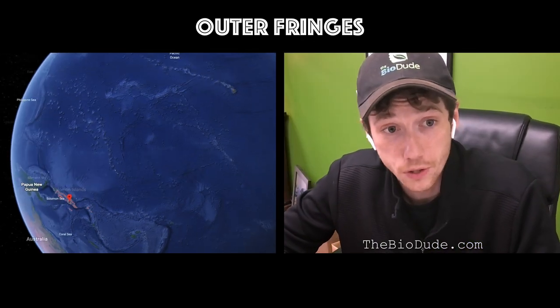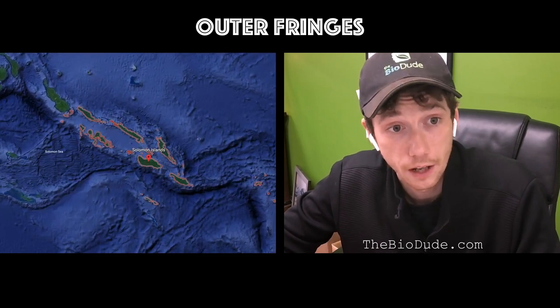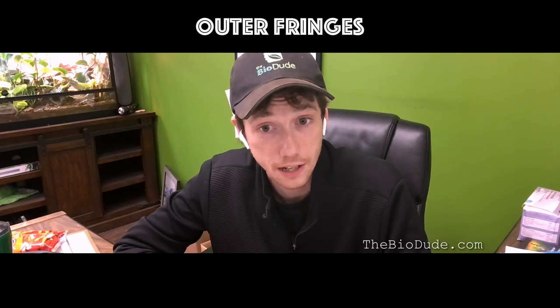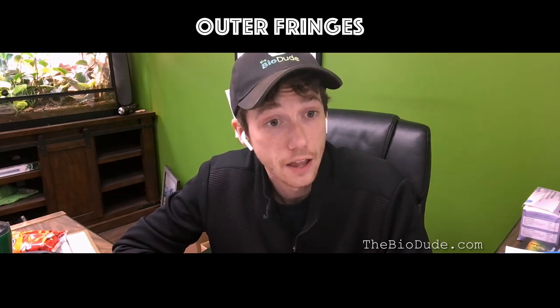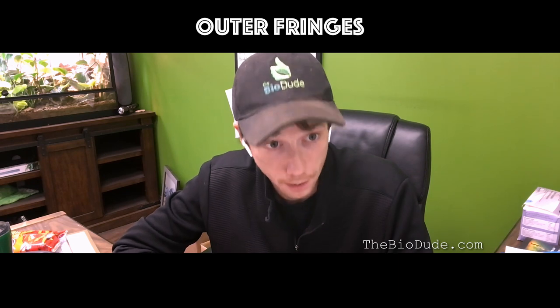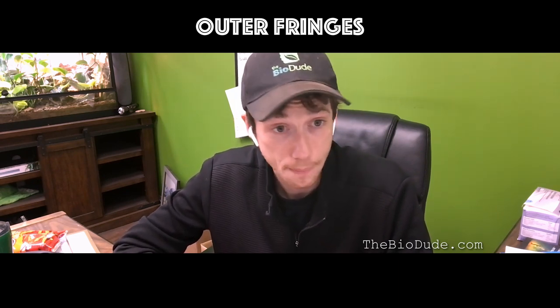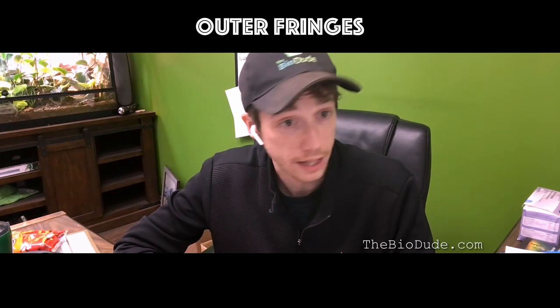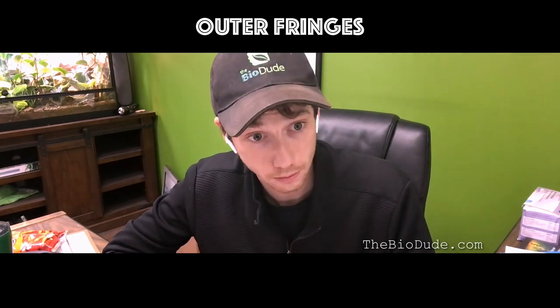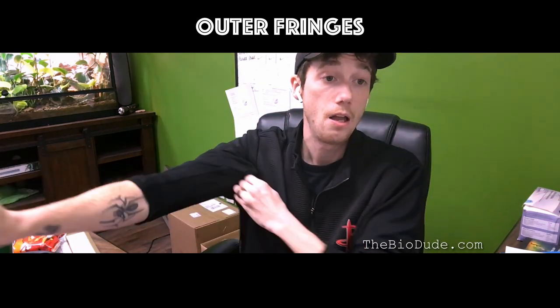Monkey tail skinks on the Solomon Islands, they literally bond for life. Once they breed, they are together forever. Then the baby that they give live birth to, they raise up that baby for like 3 years as a family. And then when that baby is ready to leave and find its own group, they're like, peace. And then they send him on his own way.